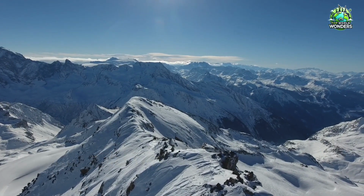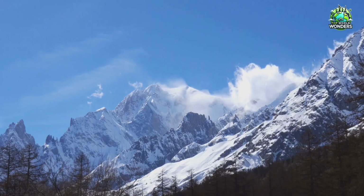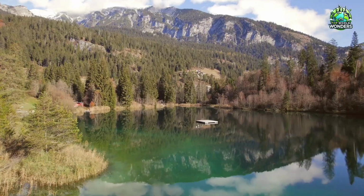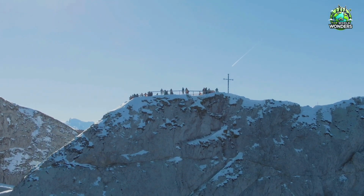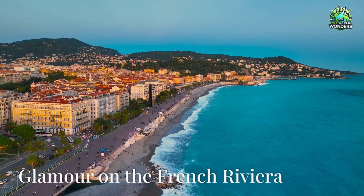We venture now to the French Alps, home to Mont Blanc, the highest peak in Western Europe. Here, snow-capped peaks pierce the sky, glaciers carve through the mountains, and crystal-clear lakes reflect the majestic scenery. Whether you're an experienced climber or simply an admirer of nature's grandeur, the French Alps offer a breathtaking escape.